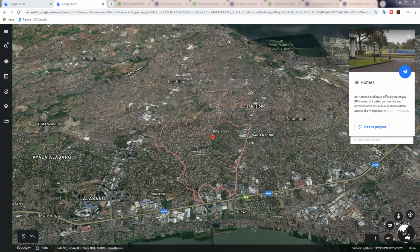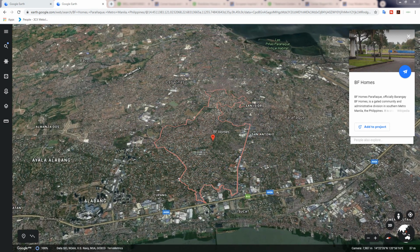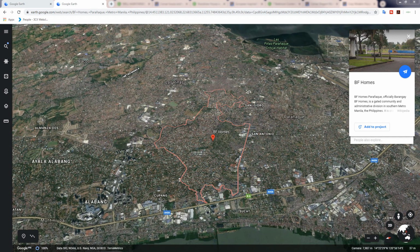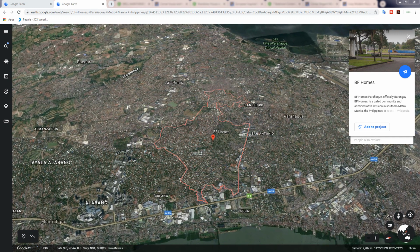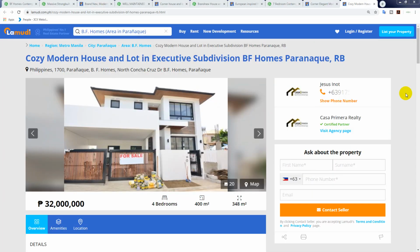I think this area, Paranaque, especially BF Homes long term, the growth is just going to be mammoth. So today, what I'm doing, we're looking at the top 10 most luxurious homes. So I found my top 10 favorite homes. Most are modern, contemporary style homes, beautiful modern homes in BF Homes in Paranaque.